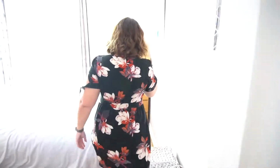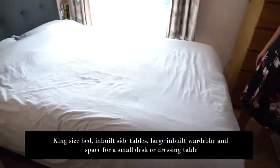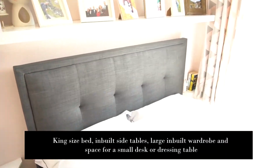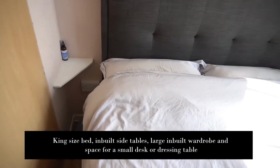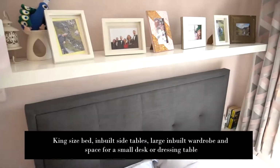So if we go through here to the right, down the end of the corridor, we have the main bedroom. This is where we sleep. It's got a large king-size bed in it, which fits perfectly. To help this out, we've built in some bedside tables, so you can put some water, your book, whatever you need there. We've got this shelf where we put our family photos.